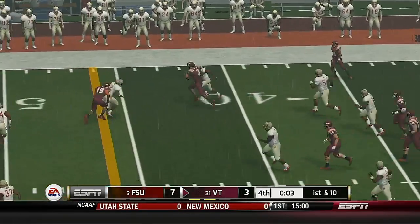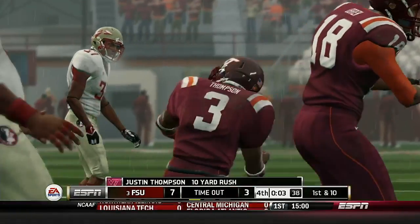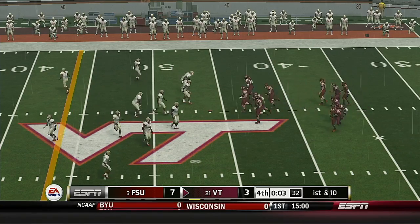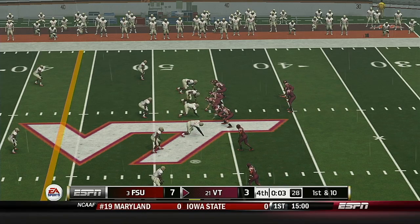Tries to buy some time. Brought down right around the 46-yard line. They'll get the first down. He made the correct decision to tuck it and go. Virginia Tech's going to have to use their second time out of the half. We've got a first and 10. Ball on their own 46.